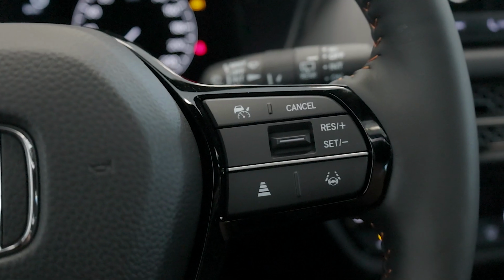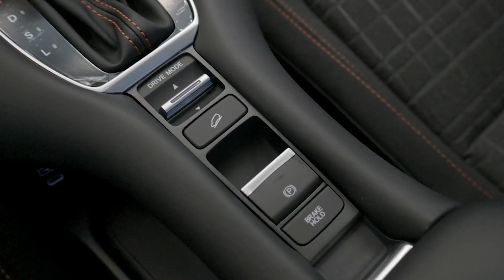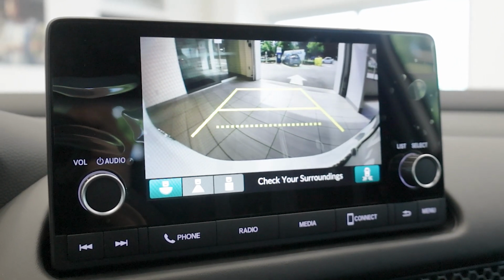Advanced safety features such as Honda Sensing, which includes adaptive cruise control, lane keep assist, and collision mitigation braking, ensure a secure driving experience. The multi-angle rearview camera adds convenience and safety to every drive.